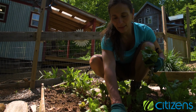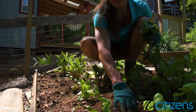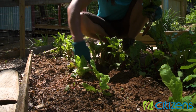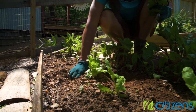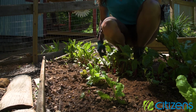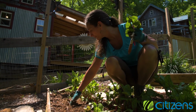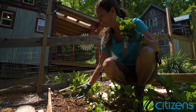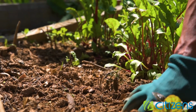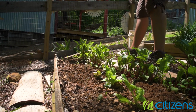So this was the bed I really had a hard time with, and I still need to get some leaves over it, because you can see how dry it gets on the surface. Those leaves really make a difference. I tried and tried and tried to get something to grow in here. Finally got a few lettuce plants to come up. Beets seem to do the best here. I planted that basil from Delaney's, and then it froze, and so I lost that. There's always a bed that's a challenge.